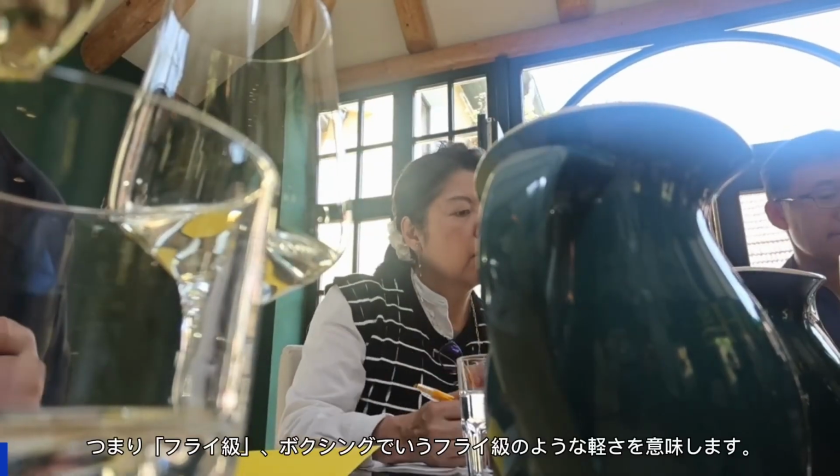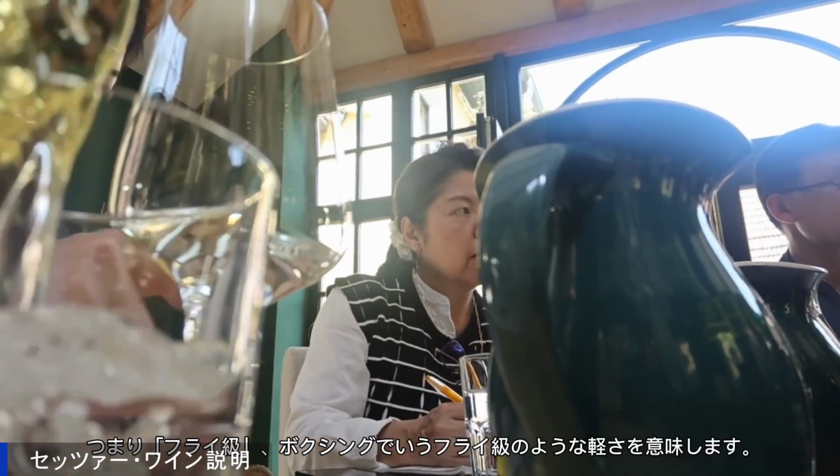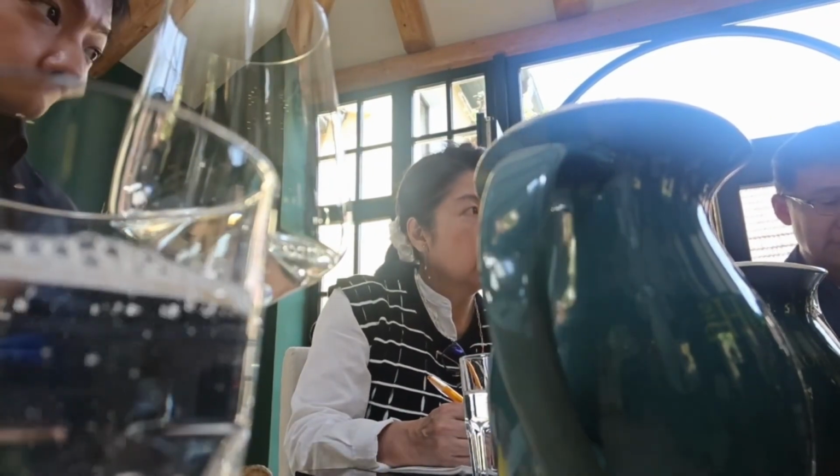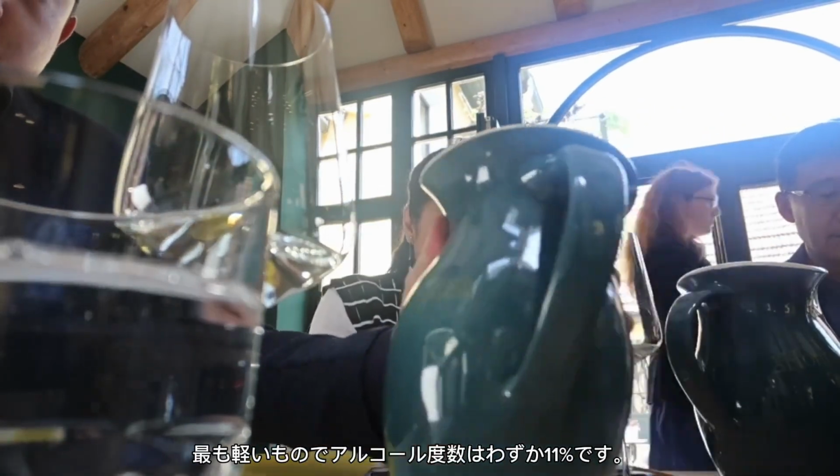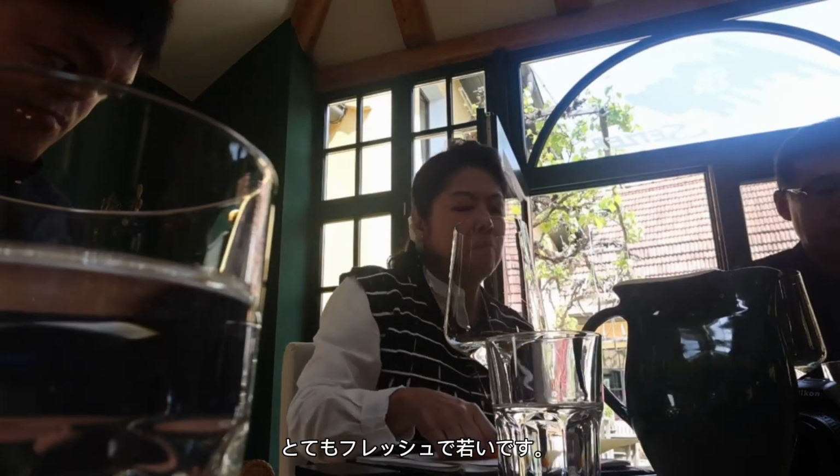It means flyweight, like the boxing flyweight, the lightest Grüne Veltliner we have. Just 11% alcohol. That's fresh, very young.